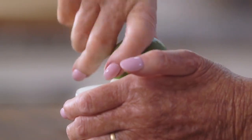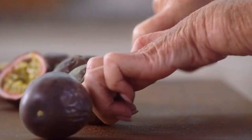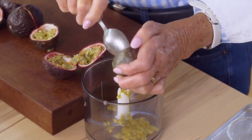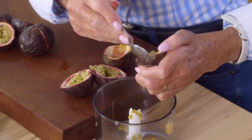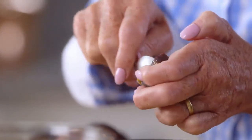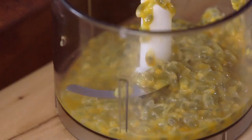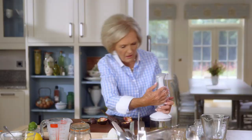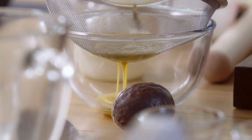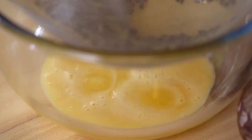Now for the fruity bit. The juice of a lime and 5 passion fruit. Use a lemon if you prefer. You know, passion fruit is something that's become more and more popular as the years go by. To begin with, I was very shy of it, but I absolutely love it now. Whiz that for a few seconds. Here we go. It will crush the seeds and give a gorgeously intense flavour. And then with a spoon, just push it through. It goes through like lightning.